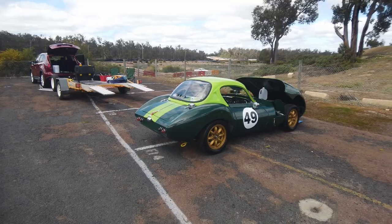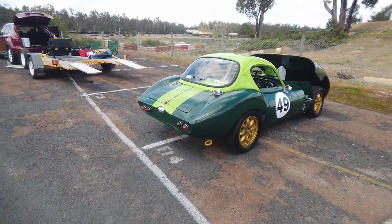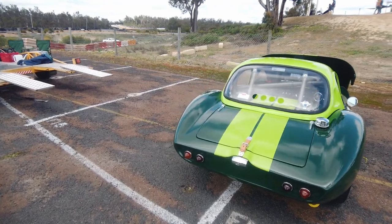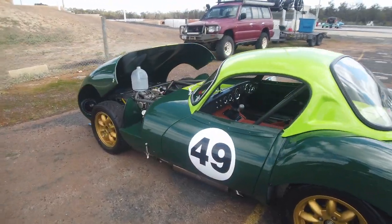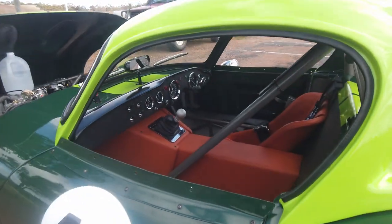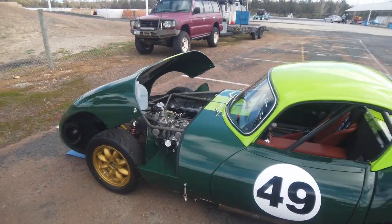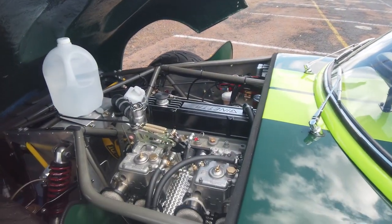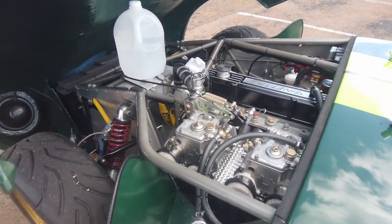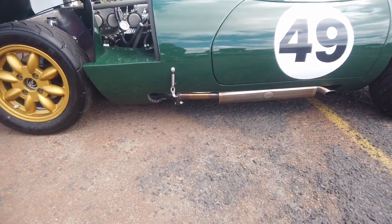Very cool. I was talking to the owner of this before I went out on my session. He's only just had it back together for a week after doing a restoration on it. He's telling me it weighs 540 kilos wet. Not with him in it. But yeah, definitely fangs, and the center of gravity, as you can tell, is insane.